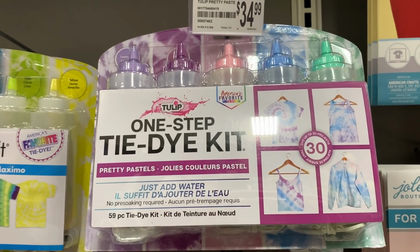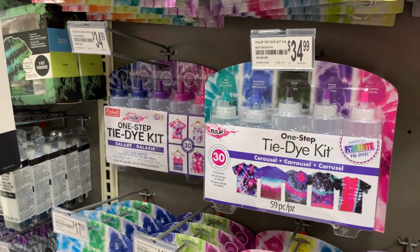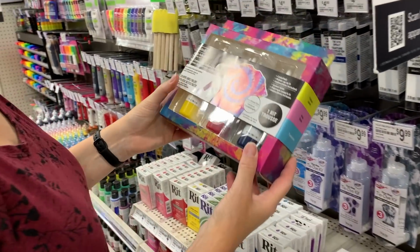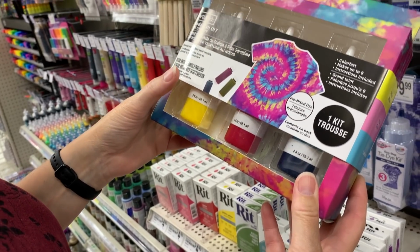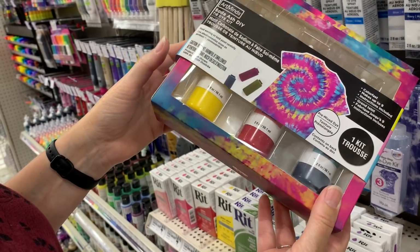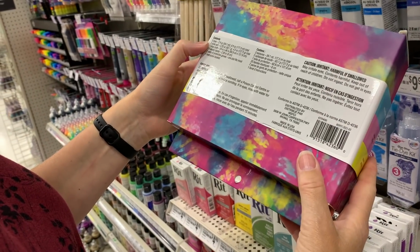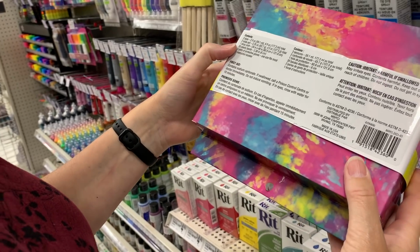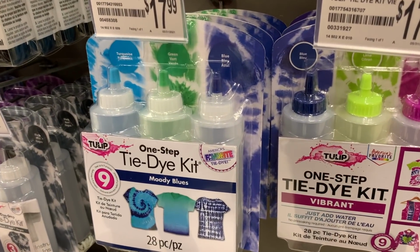Oh, pastels. All the rest are nice and bright, but there is pastels. What's a soda ash dye kit? I have no idea. Oh no, Color Fast makes up to 9 pre-mixed dye kits. Soda ash, do-it-yourself tie-dye. So with the Rit, you use either soda ash or salt with it. 3 dyes, 2 soda ash, 1 drop cloth, elastic, and instructions. Okay. So the soda ash is your mordant.